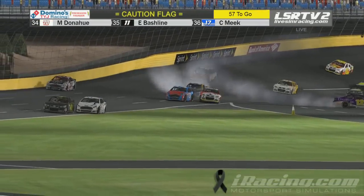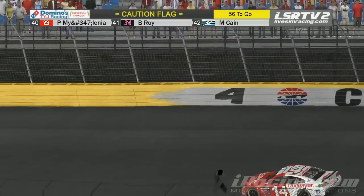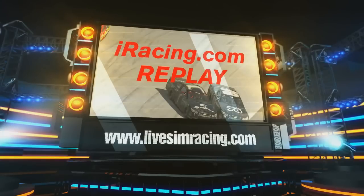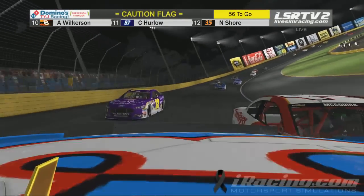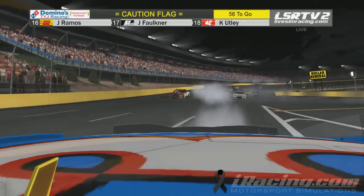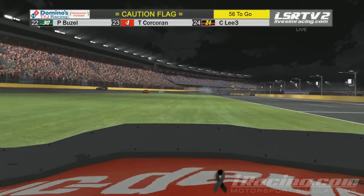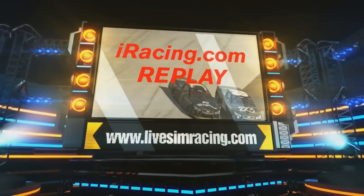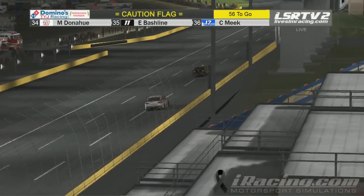Caution is out again. Looks like more cars involved. A 3-4 car wreck there, starting with the 23 just making an overly aggressive move right on the restart. Curtis Young and the 12 just have nowhere to go. He slaps the wall with the Turpin machine. Looks like Fugate was involved. A 42 was involved. A 51. Just another pileup off of turn number 4 here at Charlotte Motor Speedway with the aggressive driving on the restart yet again.